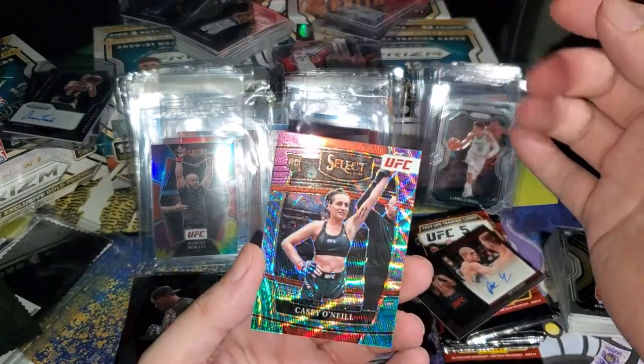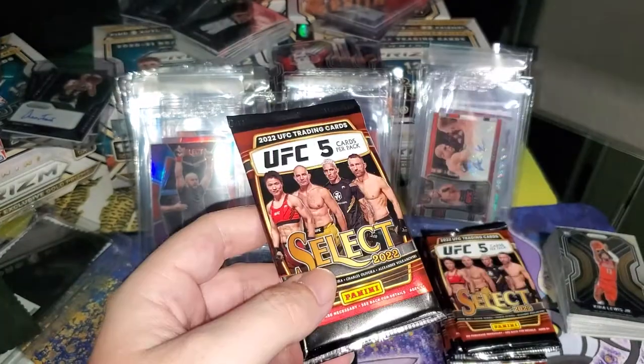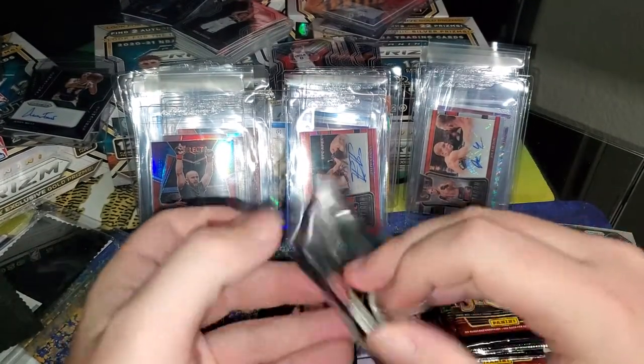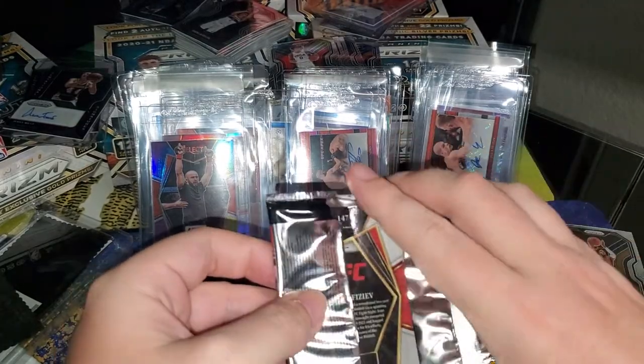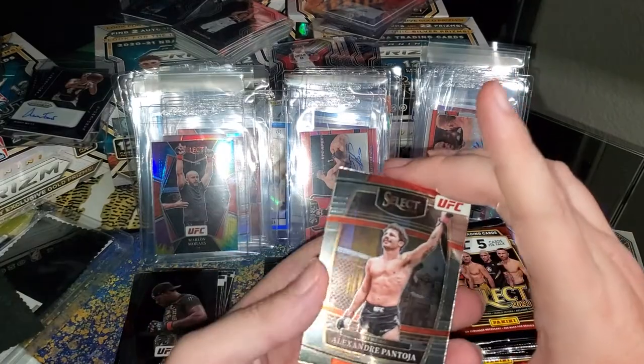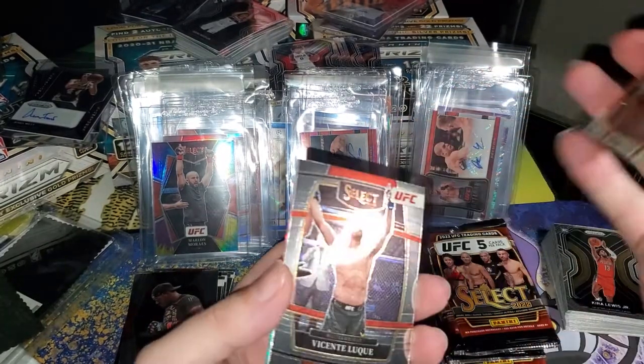So looks like it's a tricolor. Tricolor. So we did get the second auto. So now we're looking for the mem and to see if there's any more colored, any more nice little parallels. So we'll see. Rashad Evans. That's pretty cool.